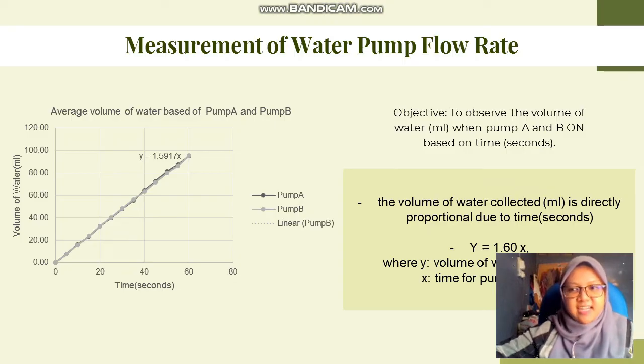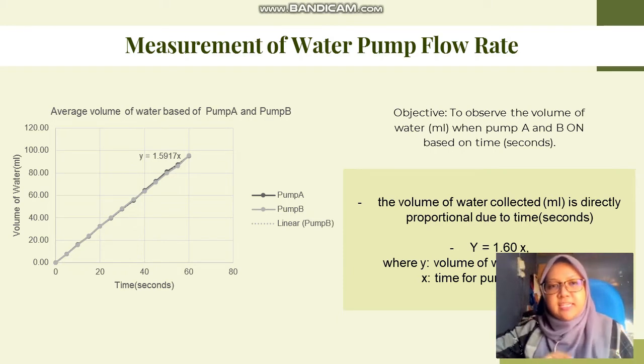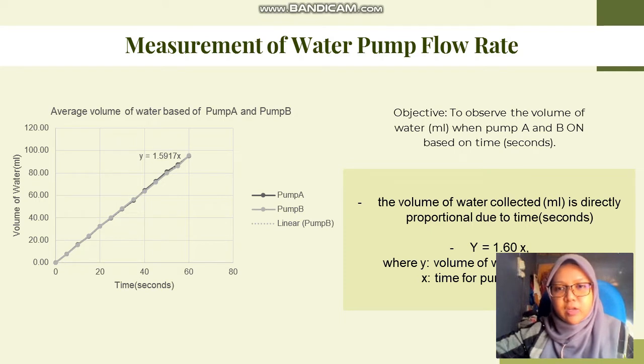Okay, in this project, there are some individual experiments. First, measurement of water pump flow rate. This experiment is used to observe the volume of water when pump A and pump B are on, based on time. In this project, we use two pumps, which are pump A for fertilizer A and pump B for fertilizer B.